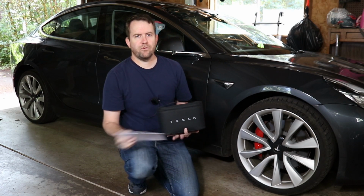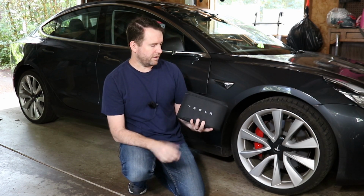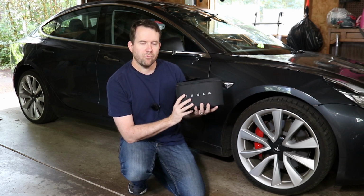Another option, and something that I would recommend basically for anyone who owns a Tesla Model 3, is get one of these tire repair kits.